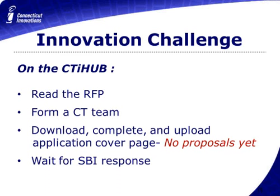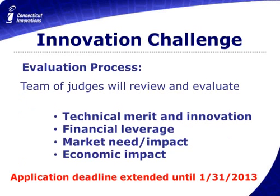So once you have uploaded your application cover page, that alerts us that you're ready to begin the process. Wait for a response from us, and we will walk you through what to do next.